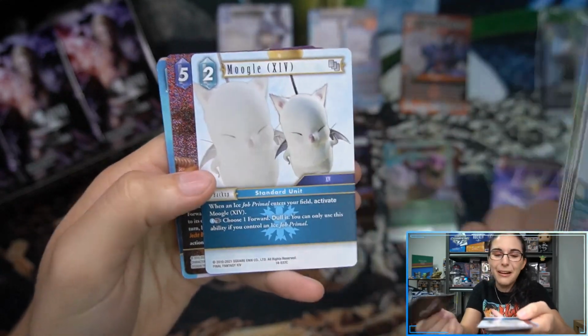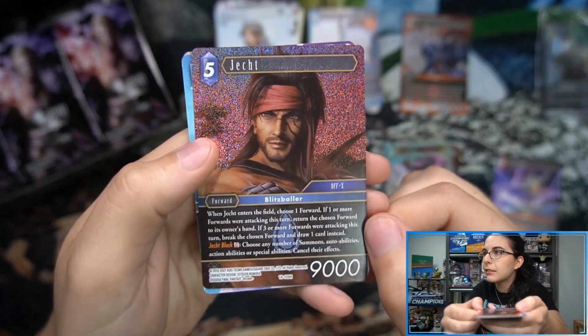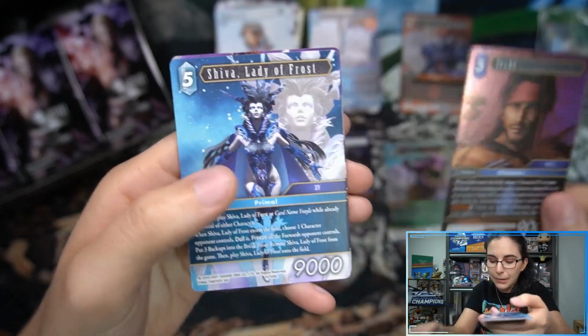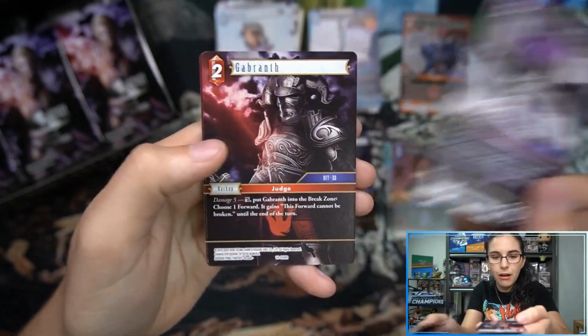I don't know. I'm not crazy about the Moogle design, but hey, we have a jacked foil hero. Love the way the reds pop in the background there. And Shiva is our second Legend of the Box, Lady of the Frost.